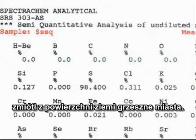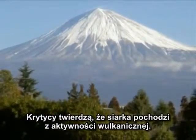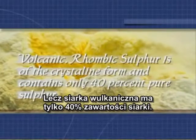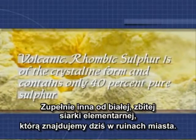destroyed these sinful cities at his command. Critics have said that the sulfur is from volcanic activity, but that type of rhombic sulfur is only 40% sulfur and is of a crystalline form, unlike the white, compacted monoclinic form that is found in the ashen cities today.